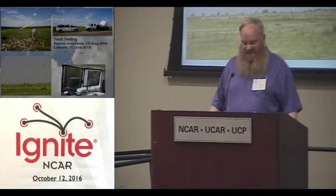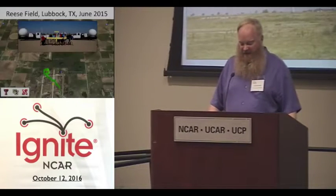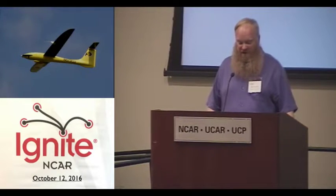So here's field testing that we did in August of 2014 on that system, and also through June 2015 down in Lubbock, Texas. You can see the drone being launched, the computing vehicle, and the Doppler on wheels there. That green track you see in the bottom is one of the first autonomous tracks that we had that shows where the aircraft flew. We have collaborators with Texas Tech and the University of Nebraska there with their meteorologists helping us with the project. So there's a picture of the drone.